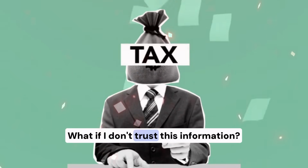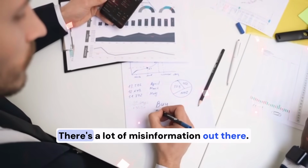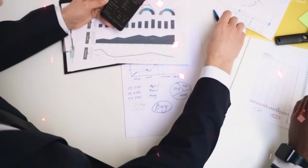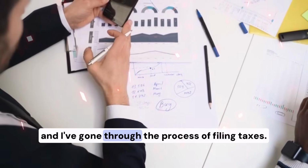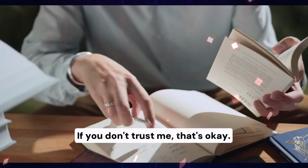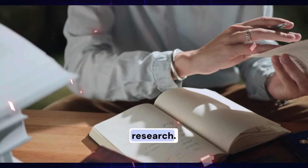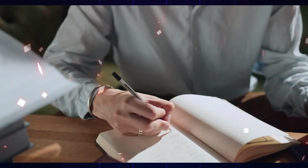What if I don't trust this information? I get it. There's a lot of misinformation out there. But here's the thing. I've done my research. I use crypto myself, and I've gone through the process of filing taxes. I'm not just copying information from other videos. If you don't trust me, that's okay. Talk to a chartered accountant or do your own research. But remember, staying compliant is always the best option.